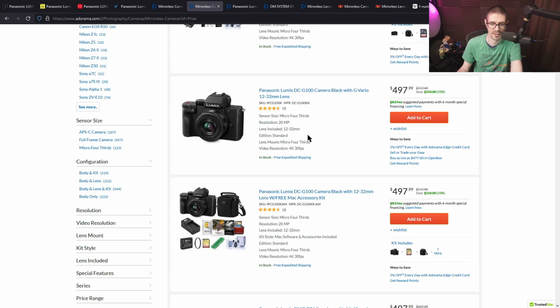So the G7 and then the G100, in my opinion, was a bad release on Panasonic's part. They tried to market this thing as a vlog camera, but it does not have sensor-based stabilization, does not have good readout performance, does not have good autofocus performance, so it just failed on every aspect. Although I do think it had an interesting microphone setup, so hopefully they revised this camera to actually fit the market they were trying to target.